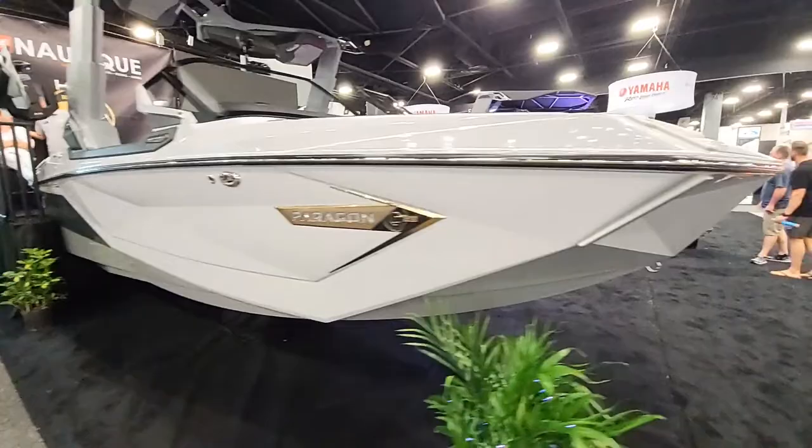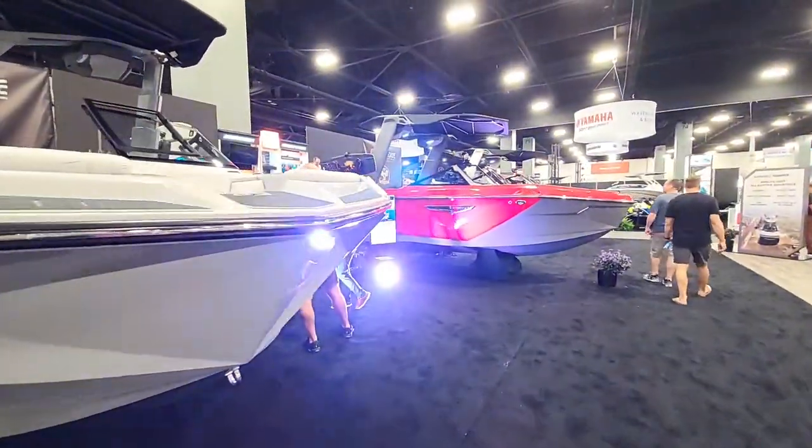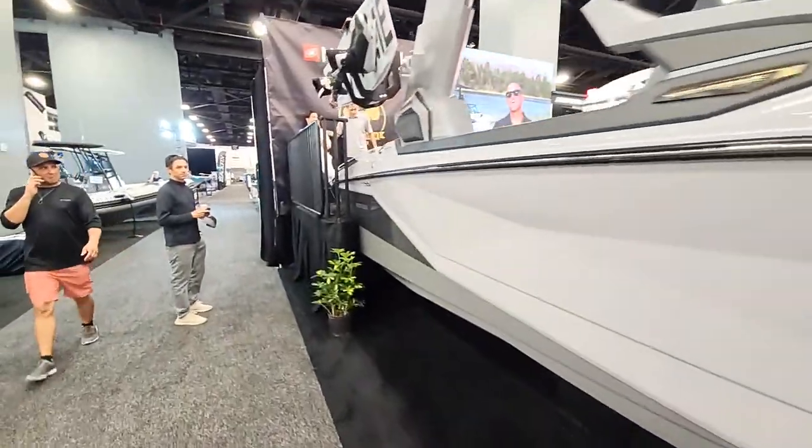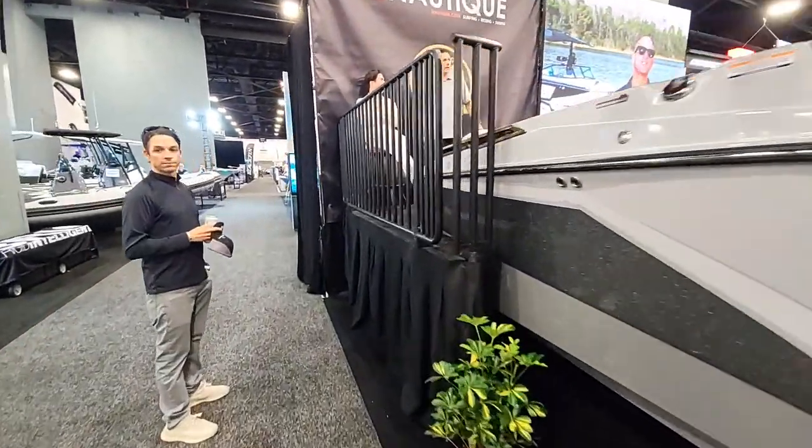Let's actually cut through, let me see. No, we did go that way, yeah, we'll cut through this way. Brisbane.